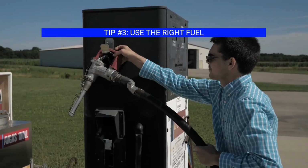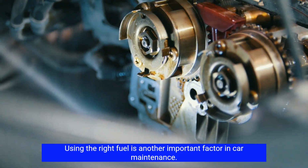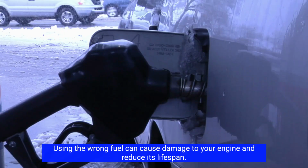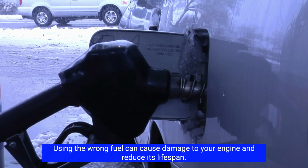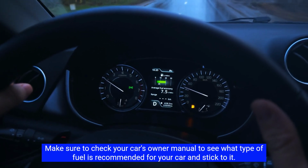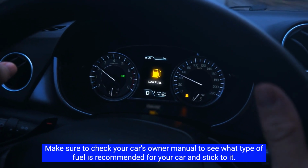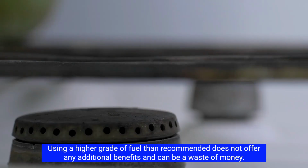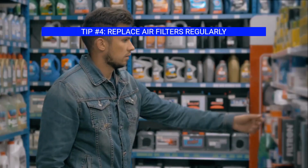Tip number 3. Use the right fuel. Using the right fuel is another important factor in car maintenance. Using the wrong fuel can cause damage to your engine and reduce its lifespan. Make sure to check your car's owner manual to see what type of fuel is recommended for your car and stick to it. Using a higher grade of fuel than recommended does not offer any additional benefits and can be a waste of money.